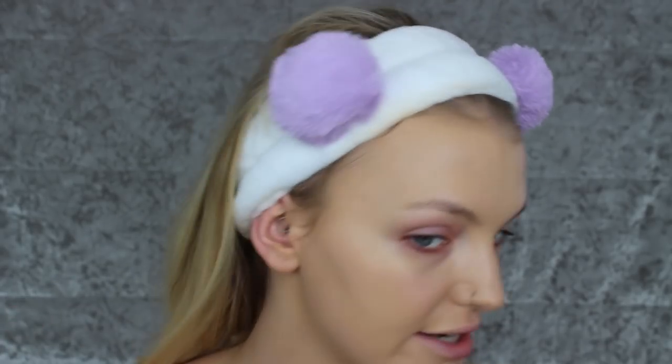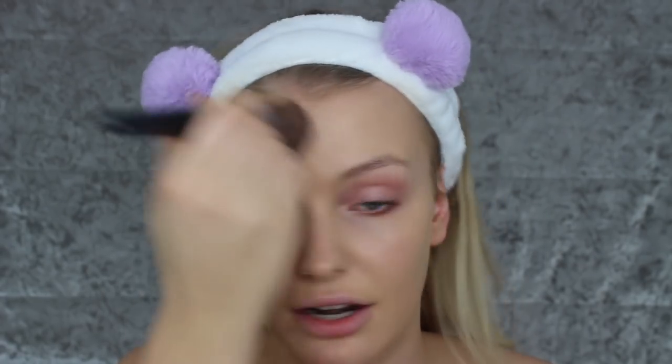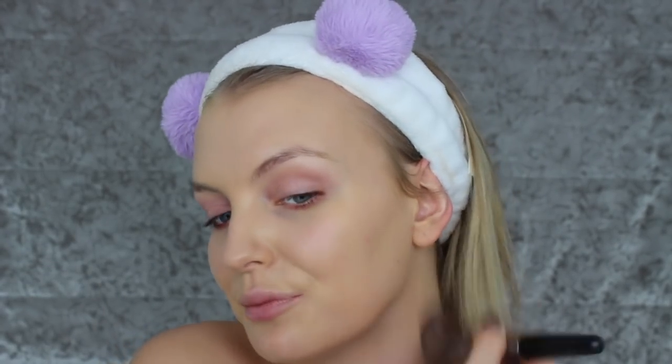So I've just quickly whacked that on, and I'm really pushing it into the skin. I'm not being light-handed at all. I want this to become part of my skin. So this is the coverage that we're looking at. It's a really nice medium buildable coverage, like I said. It's got a nice sheen on the tops of my cheekbones. This foundation just looks absolutely beautiful on everyone. And the reason I know I love this foundation so much is because it's in my freelance makeup kit as well. So now I'm going to move on to this bad boy.